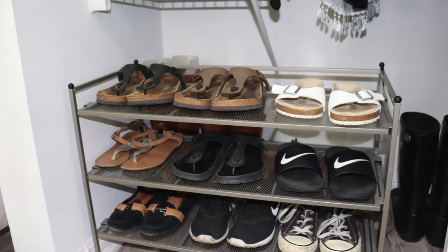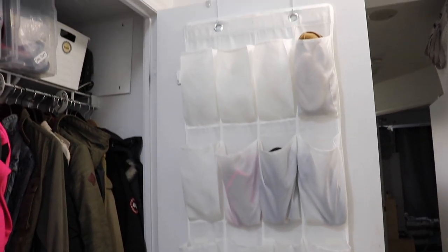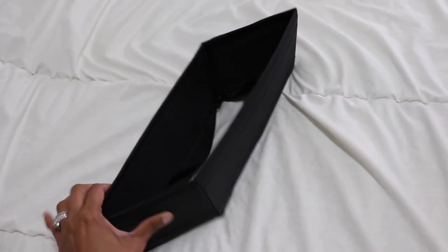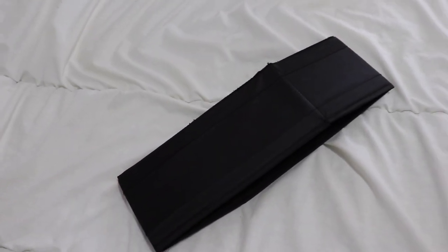For the shoes that I'll be wearing that season, I like to use a wire shoe rack. For shoes that are out of season, I like to use an over-the-door organizer like this one, and the clear containers also work. I also really like these drawer organizers from IKEA. They come in all sorts of different sizes and configurations, and when they're not in use, you can just unzip them and flatten them, and then whenever you need them, just zip them back up, and they're good to go.